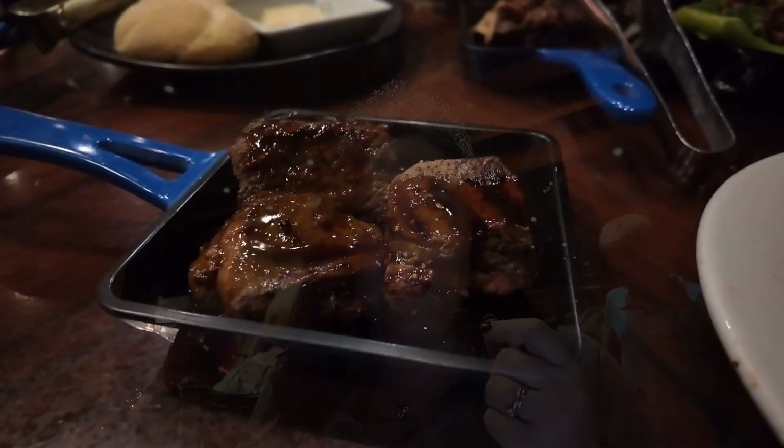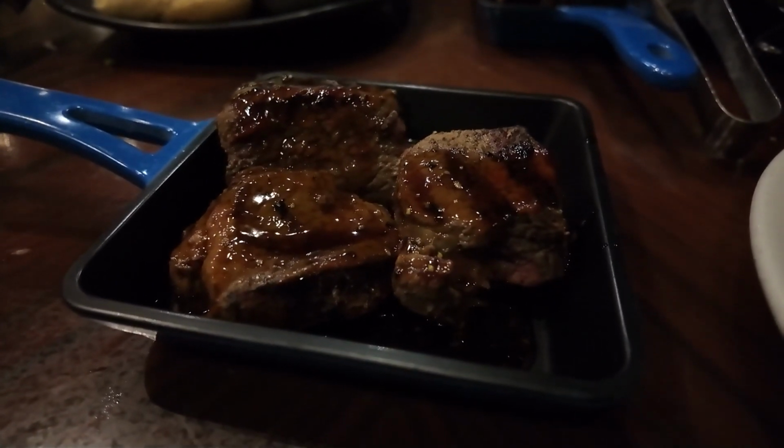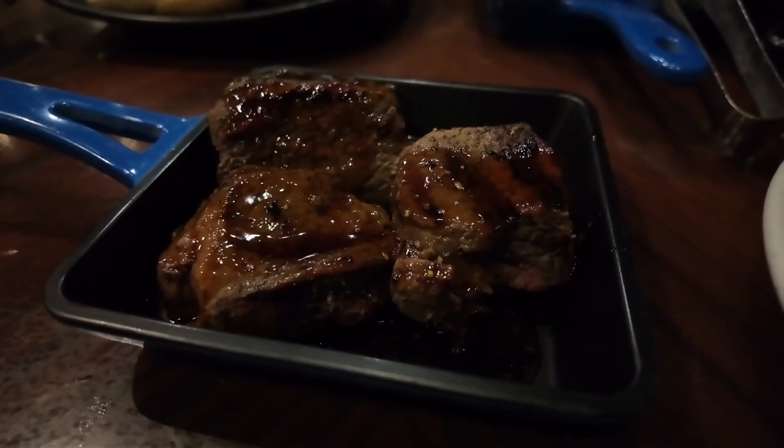So we've got some mixed feelings here on the steak. We both feel like the sauce doesn't need to be there. It's grilled teriyaki beef, but the teriyaki sauce doesn't really do anything for the steak. The steak itself has that wood grilled taste that is so good, but that's masked by the sauce.